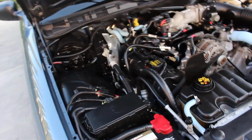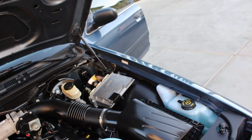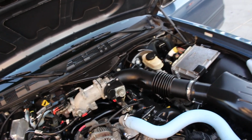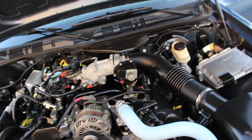They always do. All right, folks, here we go. Starting right to left, I do have a new Motorcraft air filter. Throttle body was serviced and cleaned out. I do have a full synthetic 5W-20 oil service that was done on this unit.